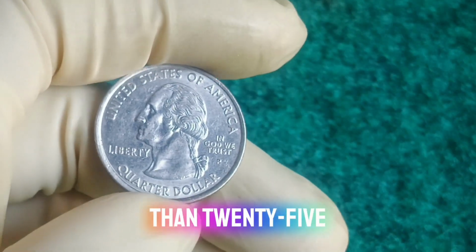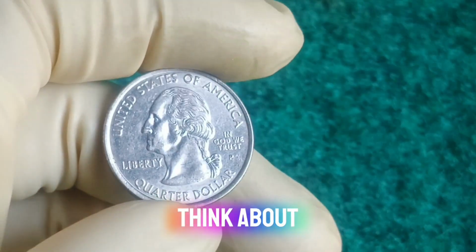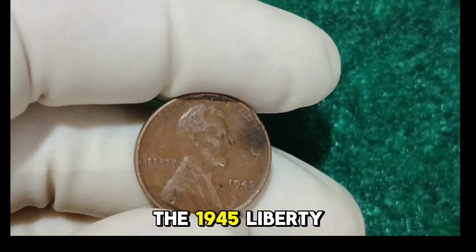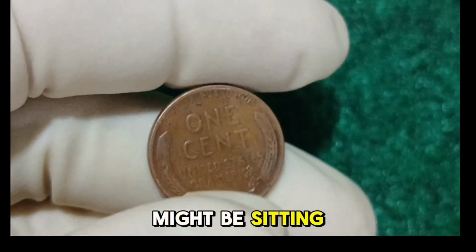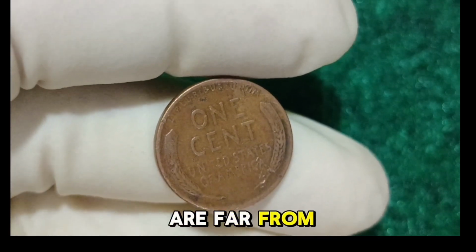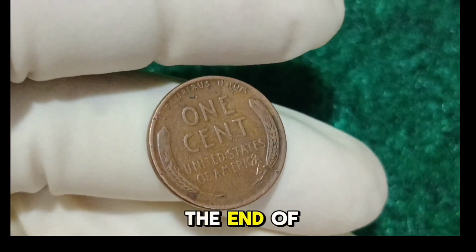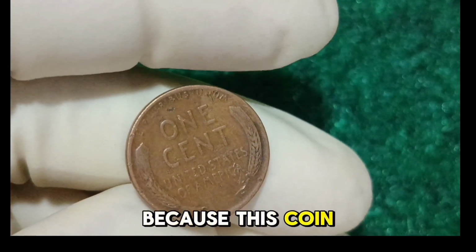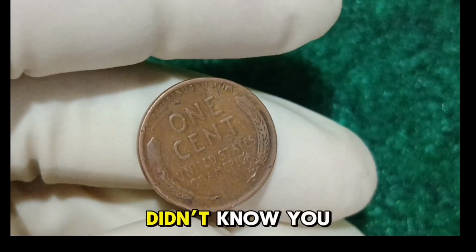And here's something to think about: if you have this coin in your collection, the 1945 Liberty wheat penny might be sitting unnoticed in your collection, but its story and potential value are far from ordinary. Stick around till the end of this video to learn its true worth and how you can sell it, because this coin could be the hidden treasure you didn't know you had.